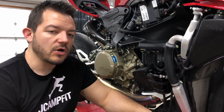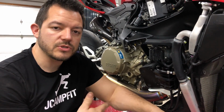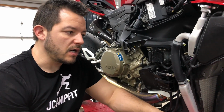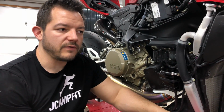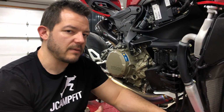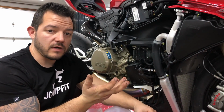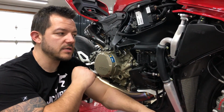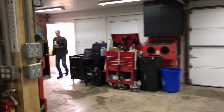And the reason why we're not draining all of the coolant out is if the next owner of this 1299 doesn't have a climate controlled area or leaves it outside and it goes below freezing temperatures, the water will not expand because it will have coolant, antifreeze, inside. It won't damage the block or the cylinder head or anything like that.